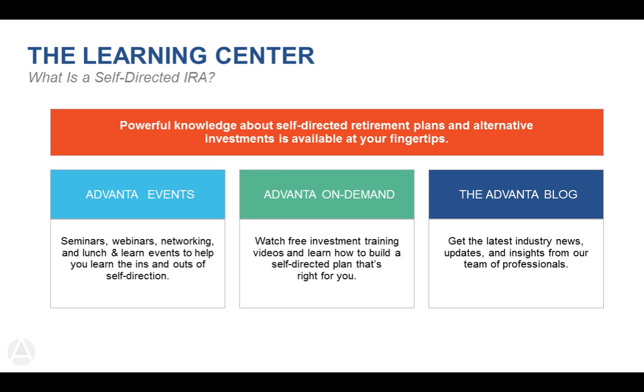All right, we have a question. I'm just going to jump into that. Corey asks, can the money be put in stocks and mutual funds while I look for real estate investments to invest in?